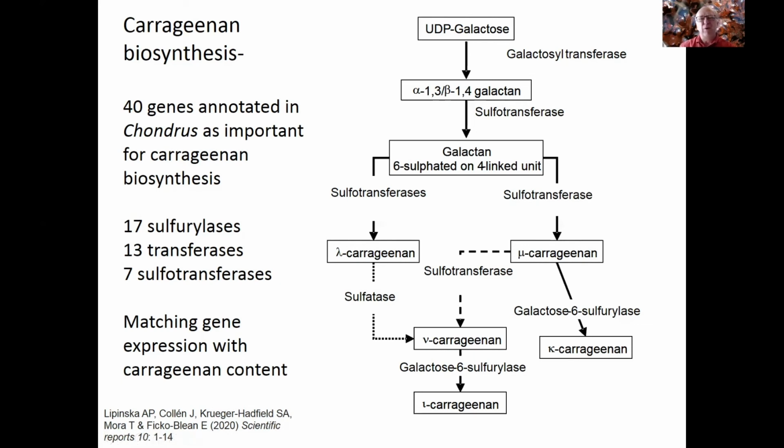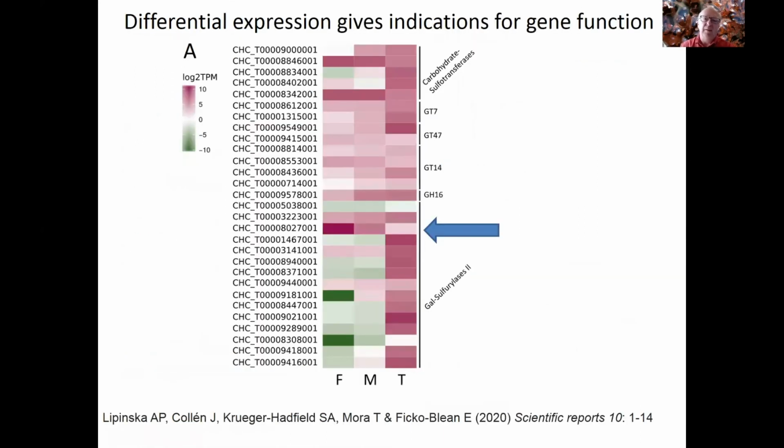So the idea here was to try to see which genes are important for a specific reaction. If we look at the sulfurases, this sulfurase here that makes kappa carrageenan would be much more expressed in the gametophyte compared to the tetrasporophyte. In this way, we could potentially identify the important genes for the different types of carrageenans. So this is the result of 40 genes important.